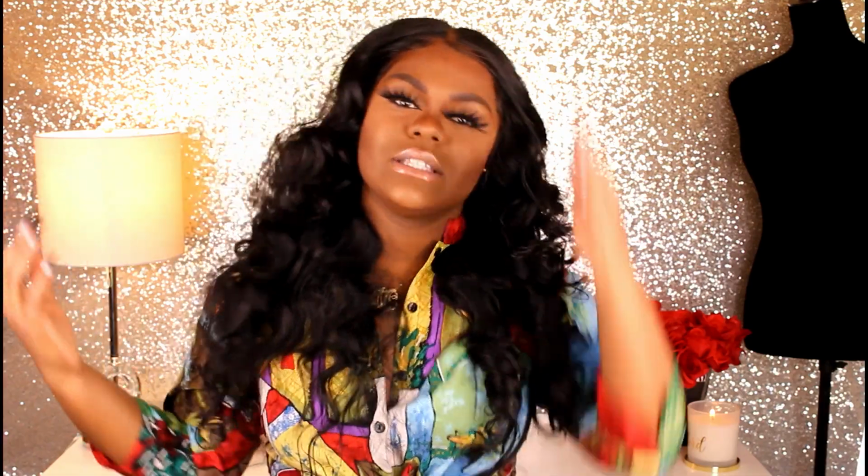I just let it naturally shed out, and as it gets wider over time, it is what it is. But I am trying to hang on to this frontal as well. Let me fix my hair because baby, I don't know what we got going on up in here. Okay, so I am trying to make this my last frontal, you guys, with Kendra's Boutique.